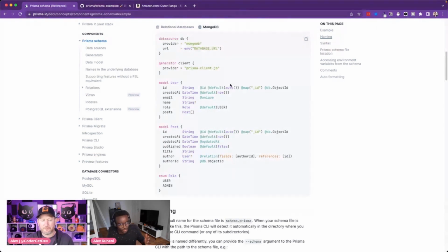And then inside a model, you have a field. And a field has the name. In this case, it's ID, createdAt. And then there's the type. And then there's something called an attribute function, which just adds metadata about a given field. The default now, for example, just generates a timestamp for the current time when a record is inserted in the database. And unique means that the value should be unique. The default just states a default value to be added.